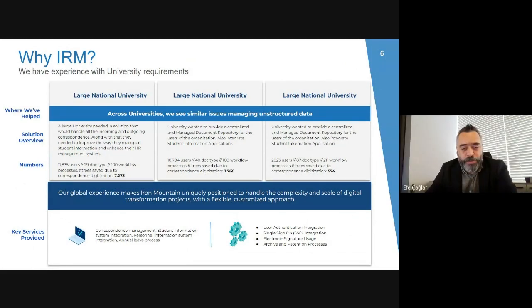Sure. Actually, we are working with almost 140 universities in the region. So all of these universities, we are helping them to digitize and follow their processes about their content generally. So, for example, I would like to mention some references here, as you can see in the slides. The first one is a large national university in the country. They have almost 12,000 users.